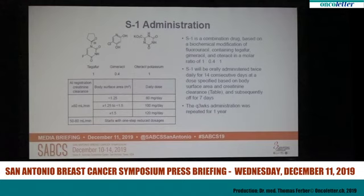And the dose determination for each individual was done like this. Using the creatinine, which reflects renal function, and also the body surface area. For example, if the renal function is normal and the body surface area is in a certain range, then we can start with 100 milligram per day.